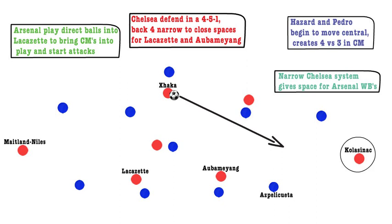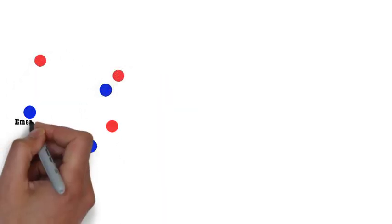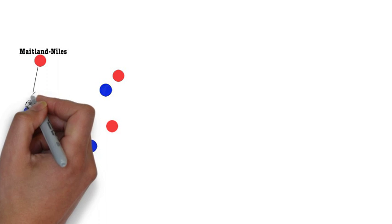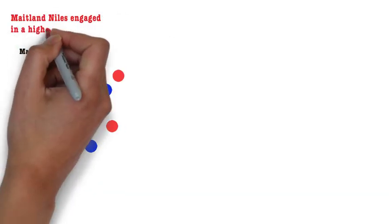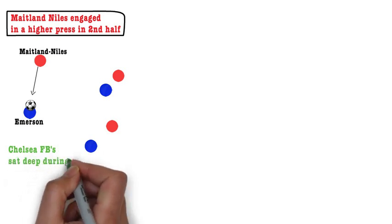final third. In the second half, Maitland-Niles began pressing Emerson as soon as he received the ball in the build-up. This was probably as Emery realised that Chelsea fullbacks remained pretty deep during the build-up phase and wanted to make sure that Arsenal could stop Chelsea being able to play through the man-to-man press.